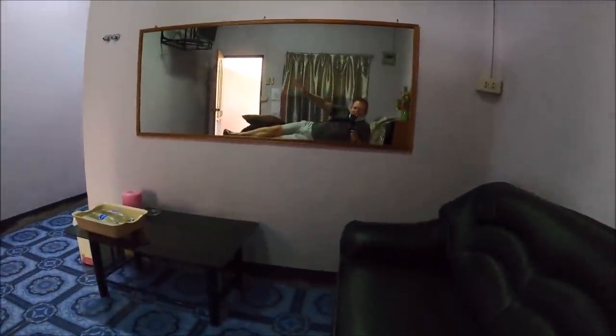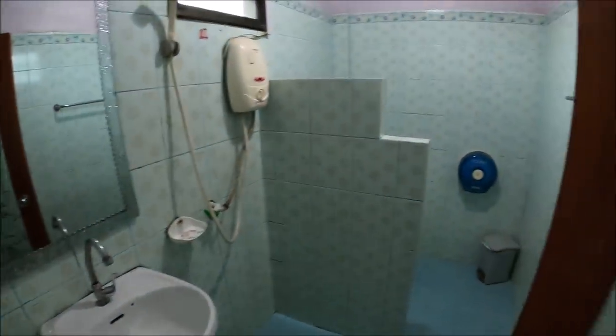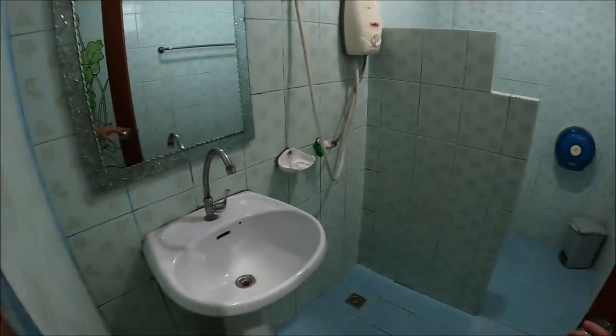Hello, hello. See what kind of hotel this is. Nice, got a TV in the room. 400 baht a night. Got aircon, a bathroom there, the basics: shower, toilet, all the basic stuff. Just drop the bags in and we're going to go and find somewhere to have something to eat, I think.